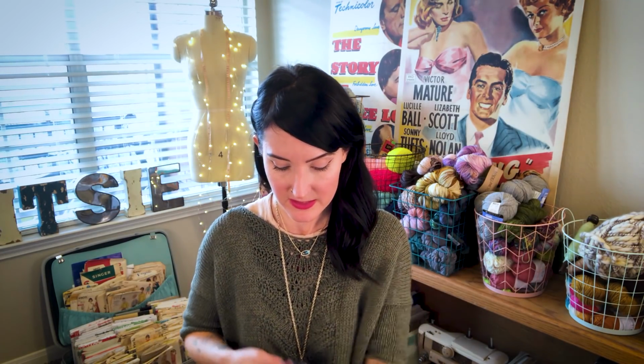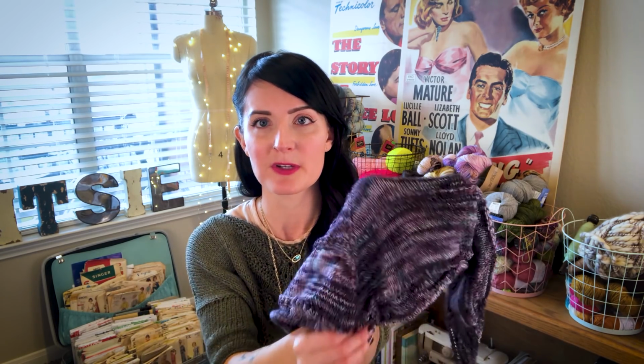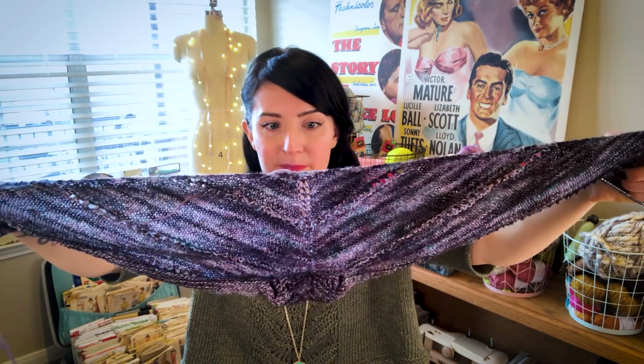So the pattern is called The Age of Brass and Steam kerchief, and there's no designer's name on Ravelry, so I'm not sure who designed it, but it is a free pattern. And it's just a small triangular shawl.